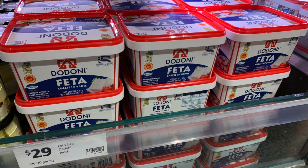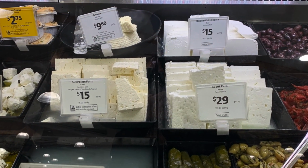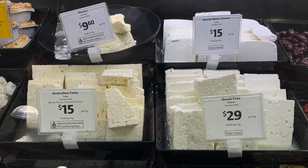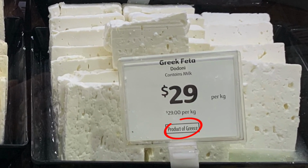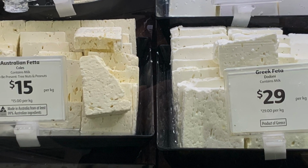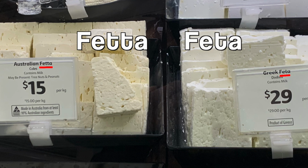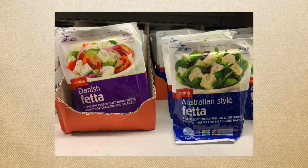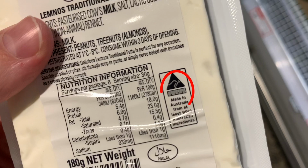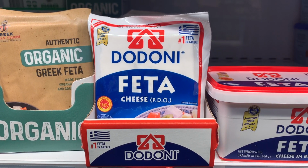And feta is a really interesting example. Head down to your local Australian supermarket and take a look at the feta. We've got Greek feta made in Greece, nothing curious about that. But if we look at the Australian feta, that is the feta style cheese that is made in Australia, it's spelt differently. Feta with a double T. Here it is again and again and again. The feta from Australia is often spelled differently than the traditional feta from Greece.